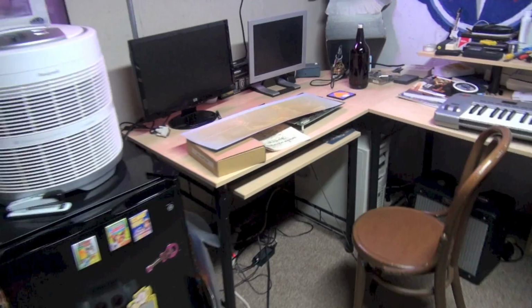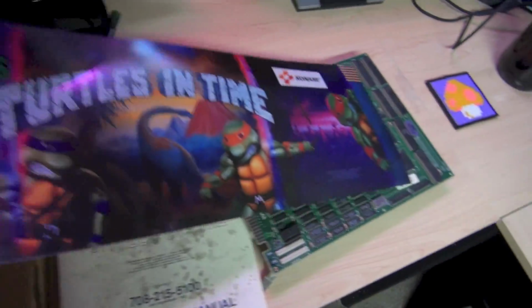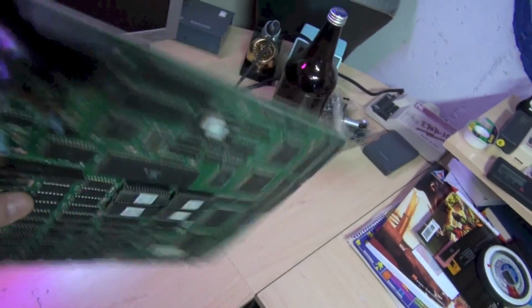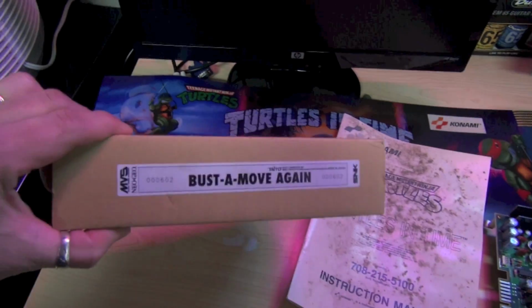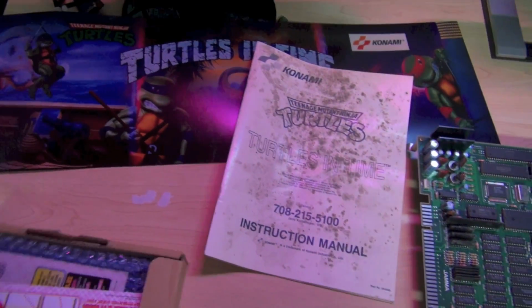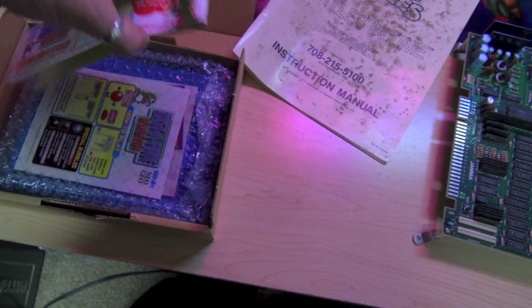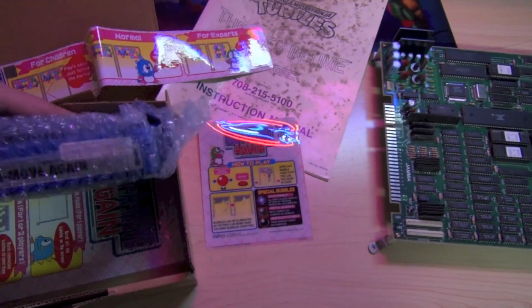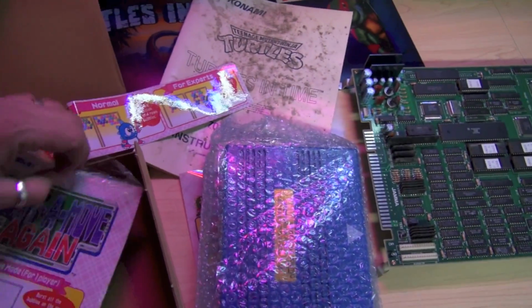But anyway, let's review our swag here. So I picked up a Turtles in Time with the marquee. I'm actually going to put that in my cabinet. Turtles in Time PCB, which is bitchin'. We're going to actually plug this in right now and see if it works, and the manual for it. And then here's the Bust a Move Again kit, which is awesome because it has all the artwork and the sticker and the little mini marquee and the cartridge. Oh, and I don't know what this is. This is some kind of larger insert.